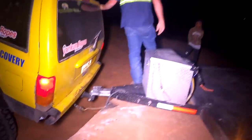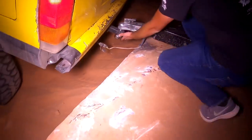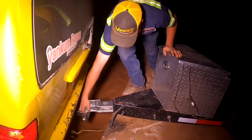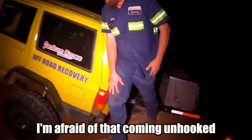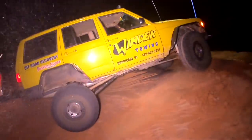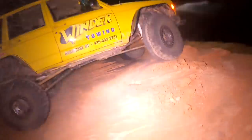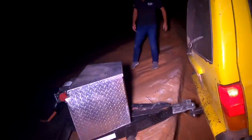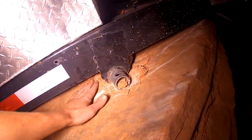Right there. Here's your progress. Yeah, so look, you were stuck up on this. You got that to come down, and now you skimmed a little bit further forward. I'm afraid of that coming unhooked. If I just keep doing a dig here, I'm gonna move. Yeah. Your tires are almost there. So it's not moving at all now. It's stuck in this crevice here.